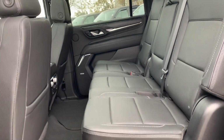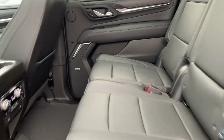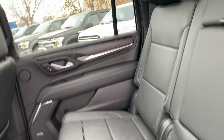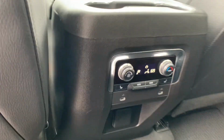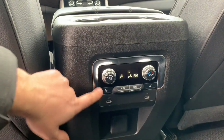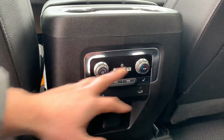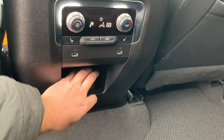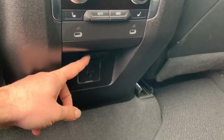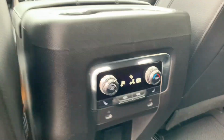Here's what things are looking like on the interior. Tons of space in this second row. And then your third row space is really nice as well. Plenty of leg room back there and everything. Seats are in excellent condition. No tears, no stretch marks, no wear marks of any type. And then of course you've got all your controls back here as well. You've got your heated seats for the second row, your climate controls, couple of different charging ports, and then you've also got a 110 port down here as well. There it is. And again, everything is in excellent condition.